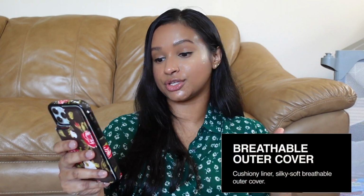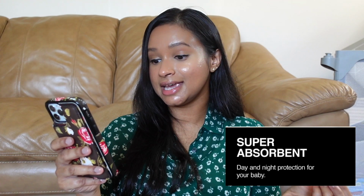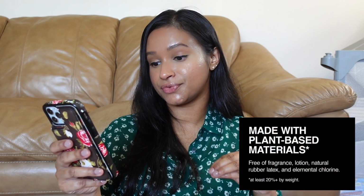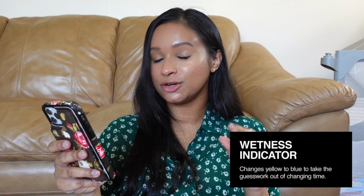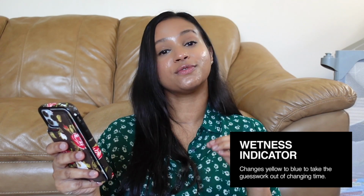So these do have a breathable outer cover. It's a cushiony liner, silky soft, breathable outer cover. And then it is super absorbent, day and night protection for your baby. It's made with plant-based material, so it's free of fragrance, lotion, natural rubber, latex, and elemental chlorine, as I mentioned before. But the plant-based material is only 20% by weight, so just keep that in mind. And it has a wetness indicator, which is always helpful. It changes from yellow to blue to take the guesswork out of changing time.